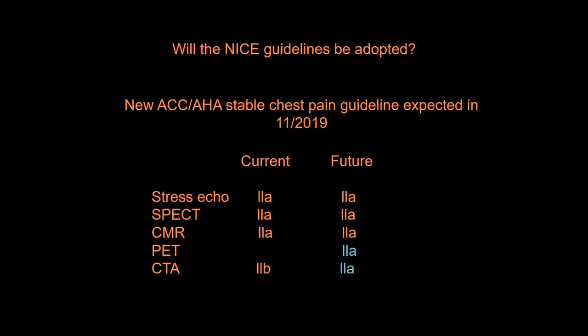Would we settle for putting CTA on the same level as the other tests? Reluctantly. Really, the data don't support that, but I think a lot of us would probably settle for that so we don't have to do one of those other tests before we do a CTA. If it doesn't change at all, it is a travesty. So my final question here is, will the ACC, AHA do the right thing?